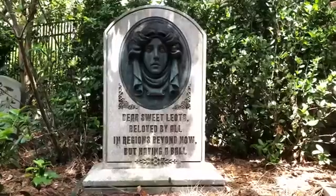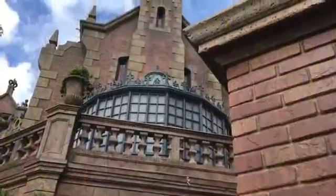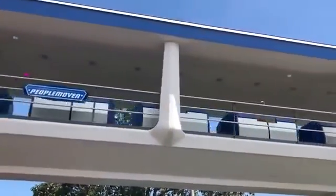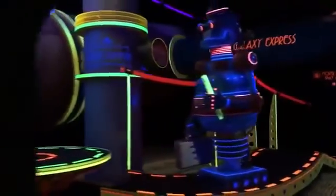What special effect does Madame Leota's tomb hold at the Haunted Mansion? And what secret thing can you find in the People Mover? We'll let you know all the Magic Kingdom secrets here on DFB Guide today.